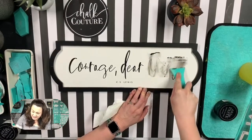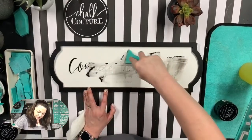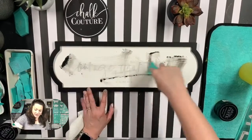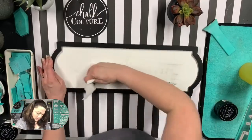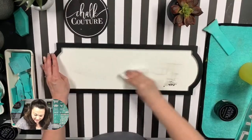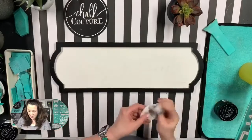If you don't have a paste scraper, you can just use a wet paper towel or one of your board erasers. Those are all essential, I think. There we go. So that's right off of there. And then I'm gonna just wipe a lot of this off of here.